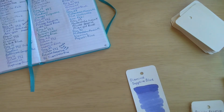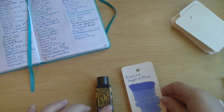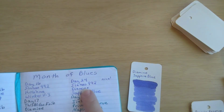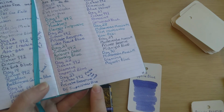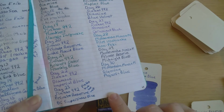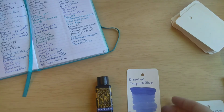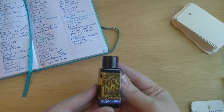So here is Diamine Sapphire Blue. This cute little bottle is kind of a softer blue with a little bit of sheen. I did make a note on this one. I wrote "nice," which doesn't give me a whole lot of detail, but it was nice. Oh, and I forgot to mention the DC Super Show Blue. I wrote "pretty, but too wet." So again, on this low quality paper it just didn't work out, but it is a gorgeous blue to write with. I think I'll really enjoy it on better quality paper. I did enjoy writing with the Sapphire Blue, so this might be a good one for cheaper paper if that's something you're working with.